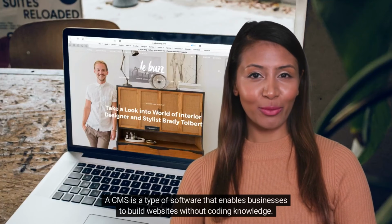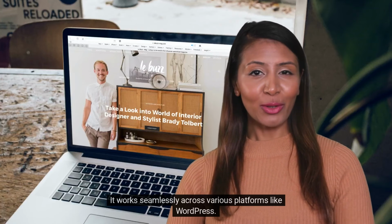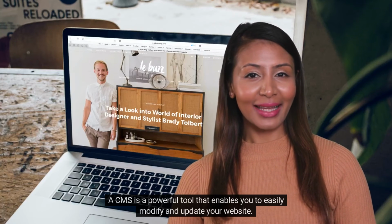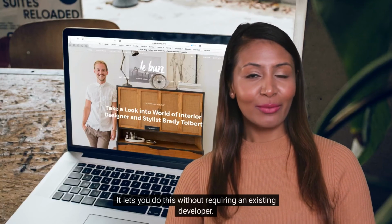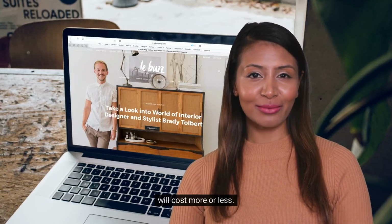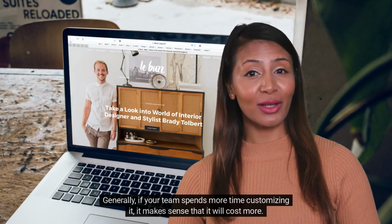7. CMS, $2,000 to $25,000. A CMS is a type of software that enables businesses to build websites without coding knowledge. It works seamlessly across various platforms like WordPress. A CMS is a powerful tool that enables you to easily modify and update your website. It lets you do this without requiring an existing developer. Depending on the complexity of your project and the amount of customization that goes into it, your CMS will cost more or less. Generally, if your team spends more time customizing it, it makes sense that it will cost more.